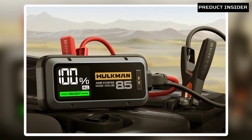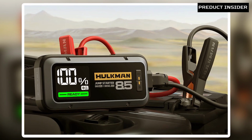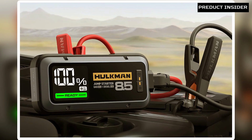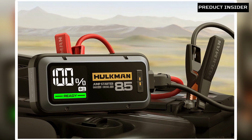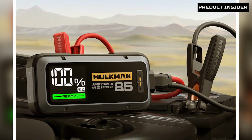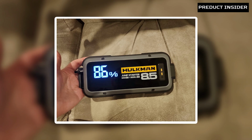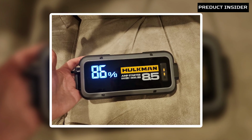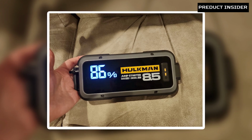Plus, it can charge devices like smartphones and laptops via USB ports, making it a versatile companion for any road trip or emergency. The smart clamps offer protection against reverse polarity, short circuits, and overheating, ensuring safe operation. Plus, the overcharge protection prolongs battery life, while LED indicators provide real-time status updates.